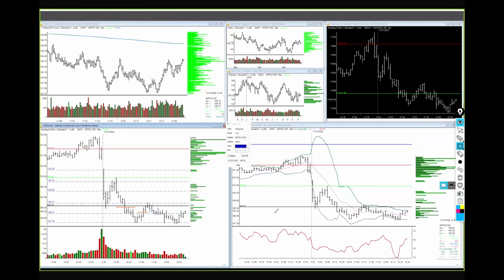Anchored VWAP just takes a point in time and another point in time and says over this period from, in this case, here to here, during that time frame, what was the volume weighted average price? So where did most of the trading activity go on during that period? And that gives you an idea then of where you might catch an inflection.